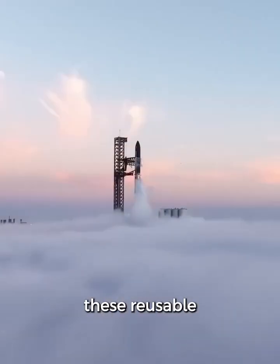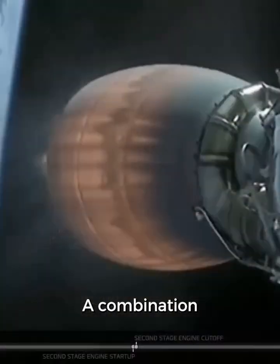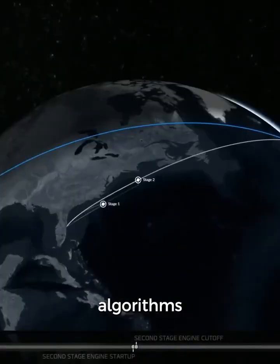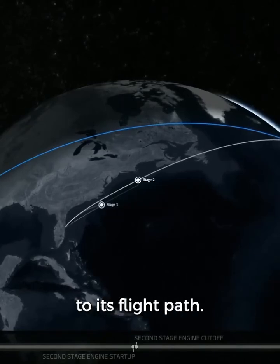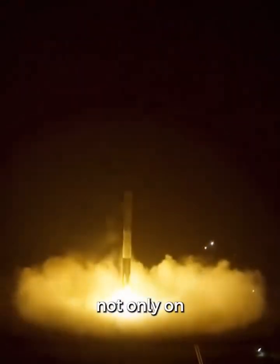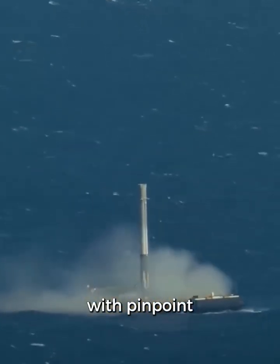Generally speaking, these reusable rockets have driven big improvements in navigation systems. A combination of real-time GPS data, onboard sensors, and sophisticated algorithms constantly track the rocket's position and make split-second adjustments to its flight path. This allows SpaceX boosters to land not only on solid ground, but also on a moving ship in the middle of the ocean with pinpoint accuracy.